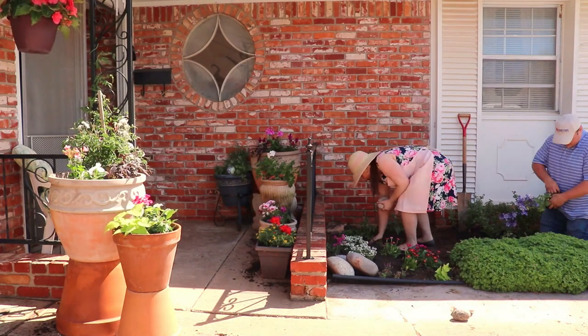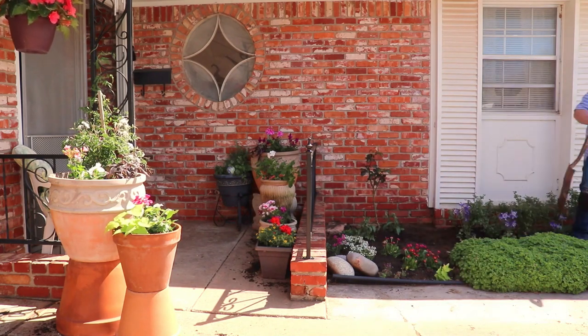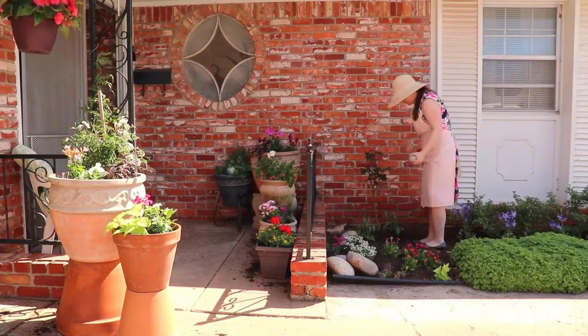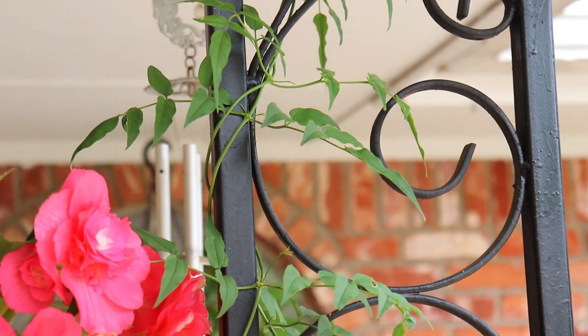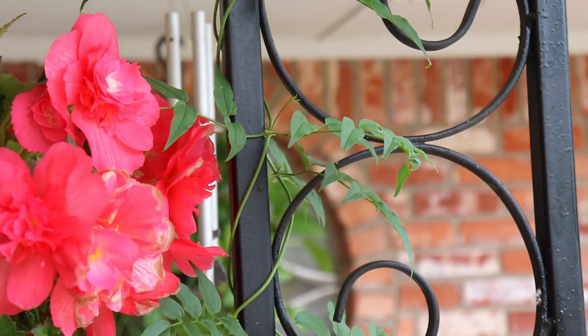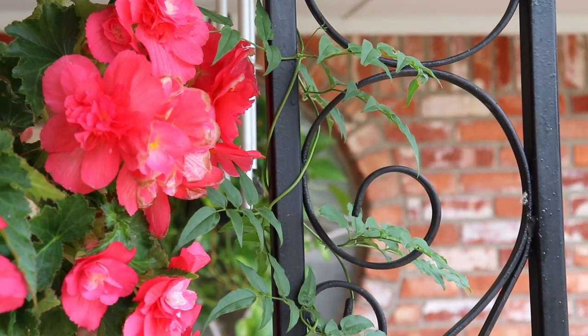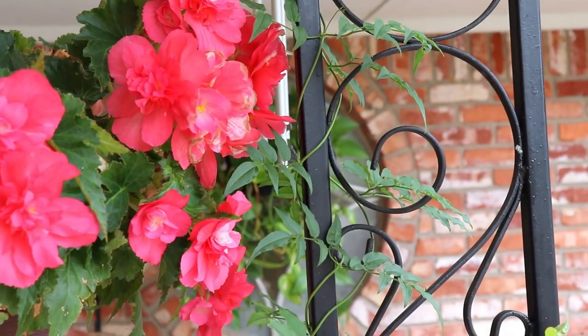It's a couple weeks ago since we planted this, and I have to tell you, the flowers are so full and just gorgeous looking. Okay, planting is all done, and you are invited to come along and tour our English cottage garden entryway.